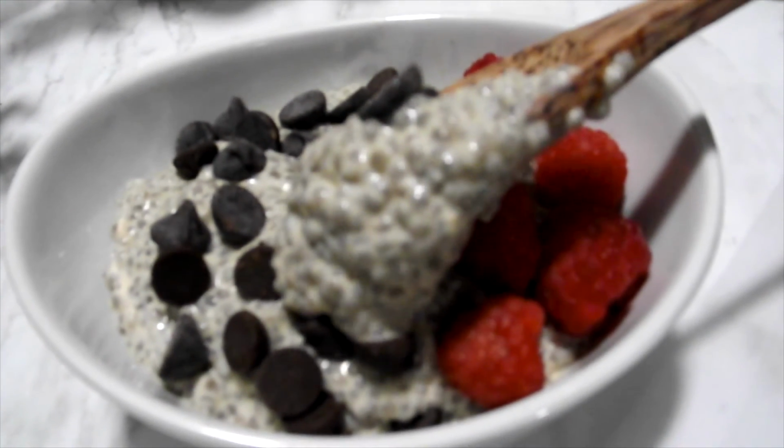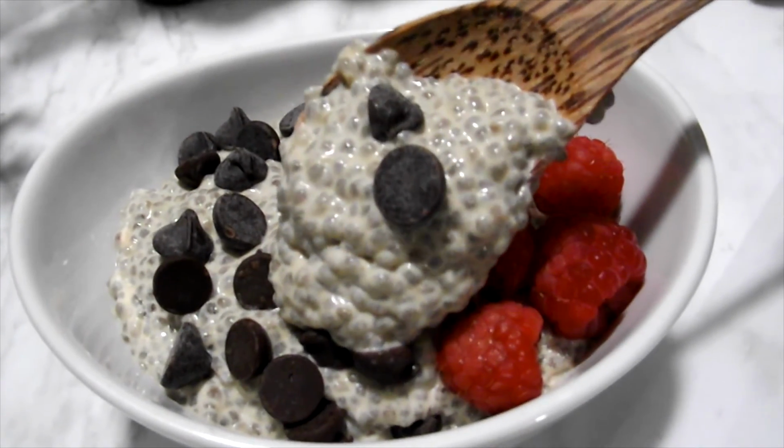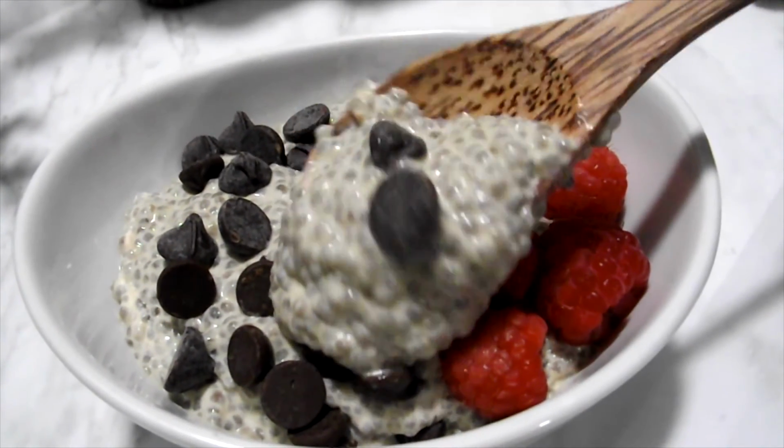I love raspberries. It is a keto friendly fruit, so I'm loving that I can have that from time to time. And this was my dessert. Like I said, very simple, just a nice little sweet treat to end the night. I really hope you guys enjoyed what I ate today, this full day of eating vegan keto.